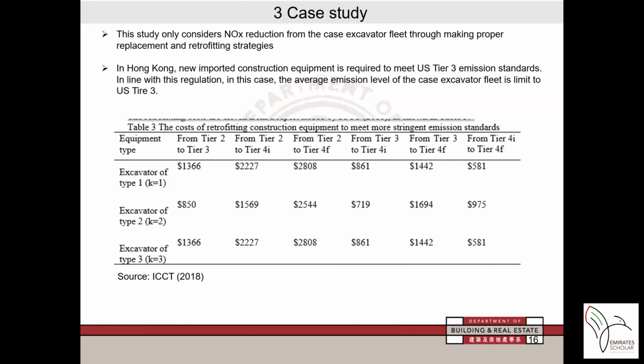In Hong Kong, new imported construction equipment is required to meet the level of US Tier 3 emission standard. In line with this regulation, in this case, the average emission level of the case excavator is also limited to this level. The retrofitting cost is from another published report. This is the result by applying the above data to our proposed model. You can see which to purchase and which to retrofit or salvage excavator.